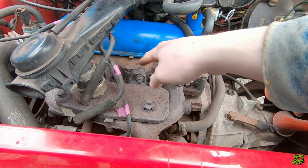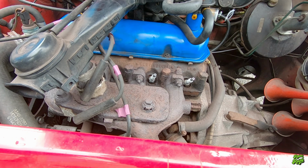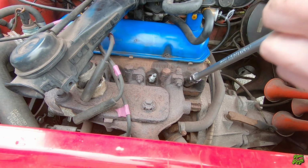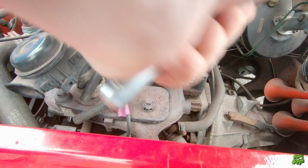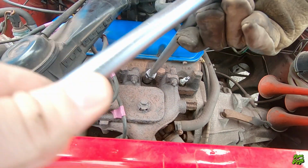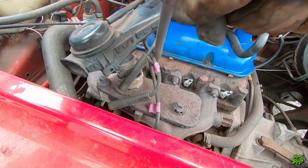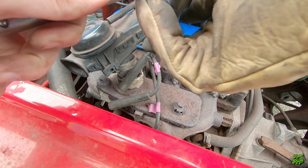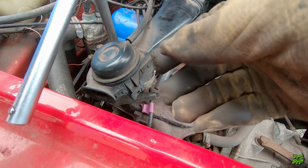So I just spent a bit of time cleaning up around the spark plugs, which is advised in the manual. Only on this engine though, because of the way that it collects crap around the spark plugs. So let's take this off. Also, it's worth taking the air cleaner off and making it movable. There you go. Right, might as well start at this end now.